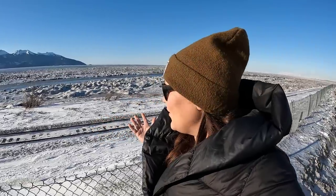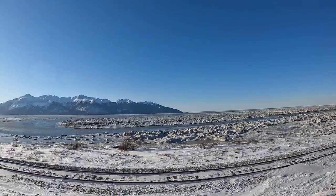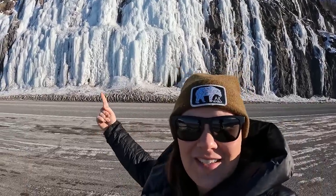Ocean out here, but it just looks like a wasteland with all the chunks of ice. And then on the other side, there are frozen waterfalls. It's a gorgeous drive. It's beautiful, but just seems like you're on a whole different planet. Behind me here is the frozen waterfalls. Water seeps down, but creates these beautiful ice arrangements all along the highway as you're driving.